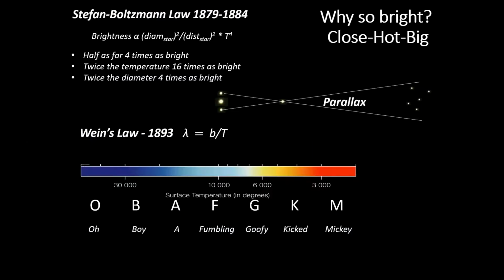If you see a bright star, you know it must be close, or hot, or big, or some combination of the three. The laws of radiation tell us that a star twice as close should be 4 times as bright, twice as hot 16 times as bright, or twice the diameter 4 times as bright.